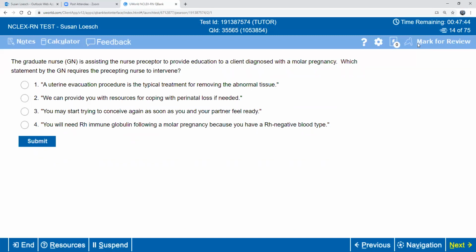So what is this molar pregnancy? It's a non-viable pregnancy. It develops in the uterus and there may or may not be a baby, but either way, it's not going to survive. How's the mom going to start to present? At first, she'll be normal, and then the bleeding. Yep, she's going to start bleeding, and she might have some nausea and vomiting.